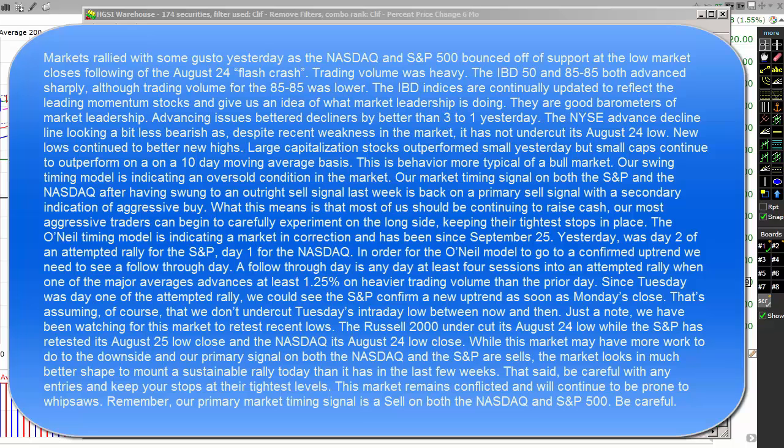Markets rallied with some gusto yesterday as the Nasdaq and the S&P 500 bounced off of support at the low market closes following the August 24th flash crash. Trading volume was heavy. The IBD 50 and 85.85 both advanced sharply, although trading volume on the 85.85 was lower. The IBD indexes are continually updated to reflect the leading momentum stocks and give us a good idea of what the market leadership is doing. They're a good barometer of market leadership.